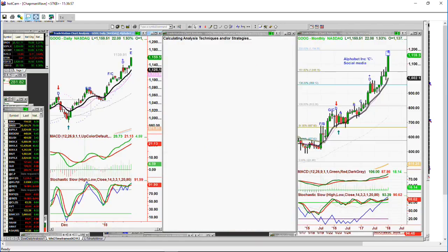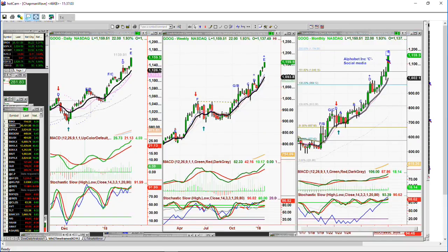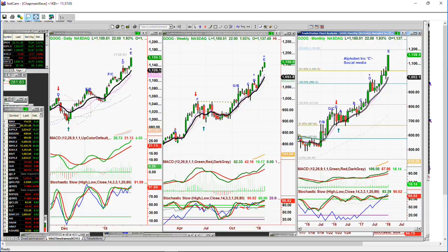Google, I'm still calling it Google. There's, of course, Alphabet, leg E, very strong E. Daily, very strong E. Weekly, very strong E. In the monthly chart, you'd have to see something, and I'll just emphasize this again.